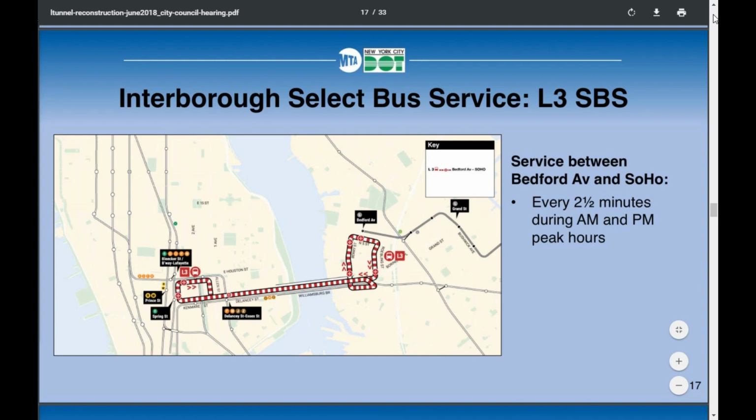Okay, guys, due to the slides being big and there being so much information covered about the L train tunnel reconstruction, as well as alternative travel, street reconfiguration, elevators being installed on Bedford Avenue, and 14th Street becoming a busway only between 3 p.m. and 9 p.m. or whatever, this commentary has been split up into 2 parts.